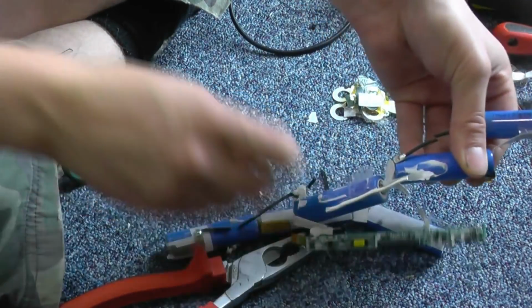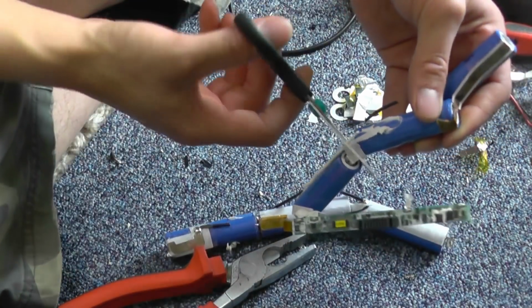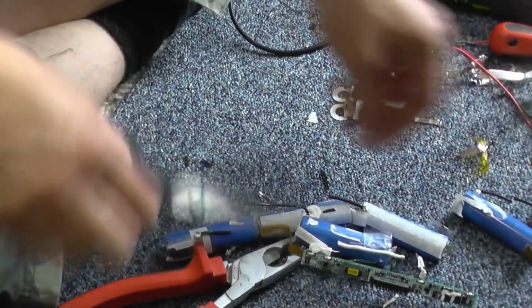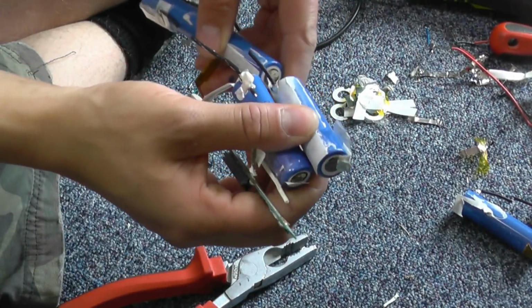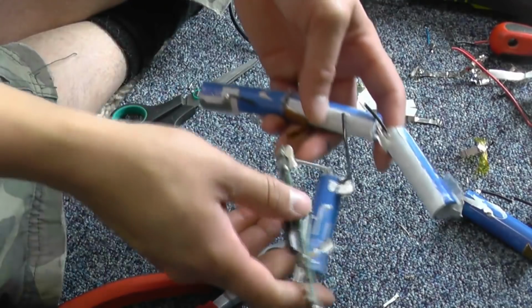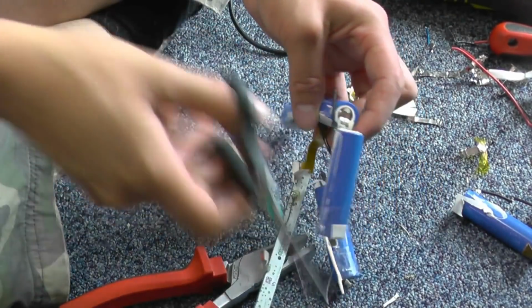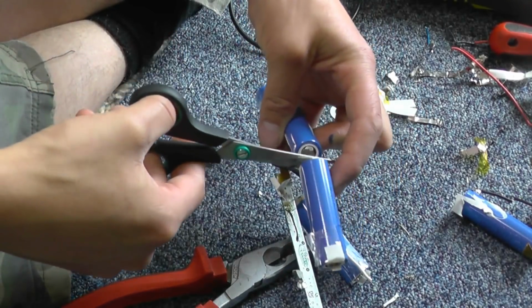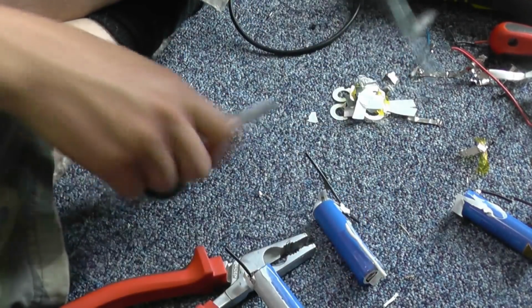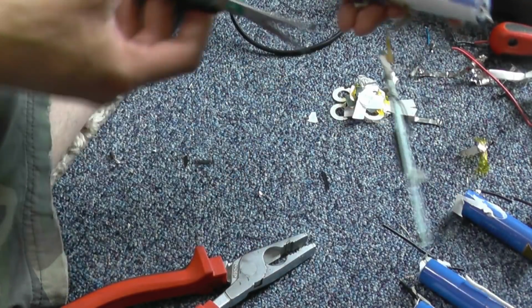There's so much glue and goo on these, it's almost impossible to get them out in one piece. So you go with that one. Try not to cut my finger off in the process. Would be helpful.